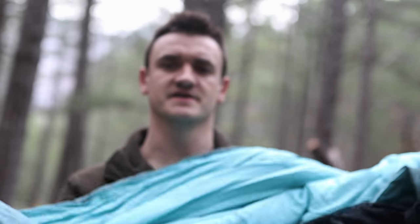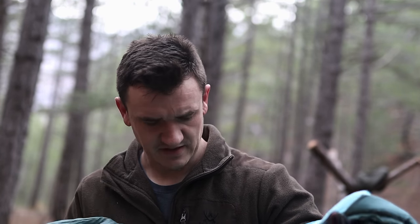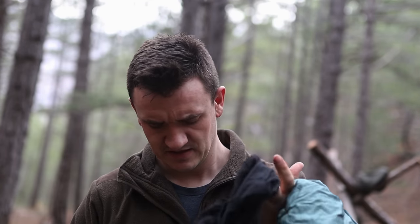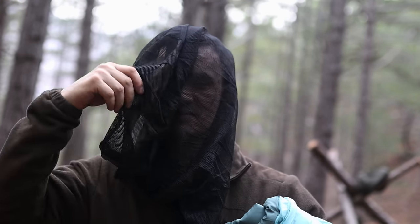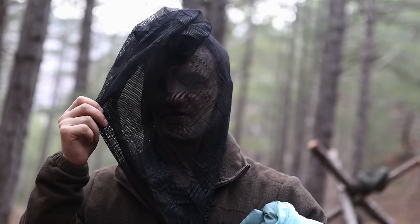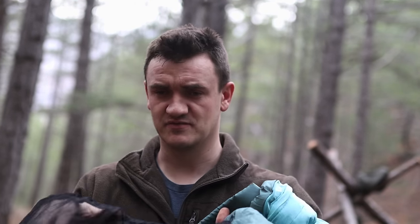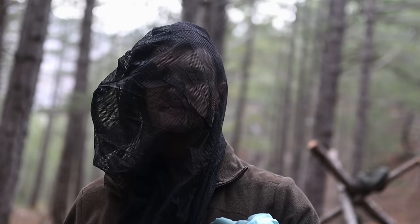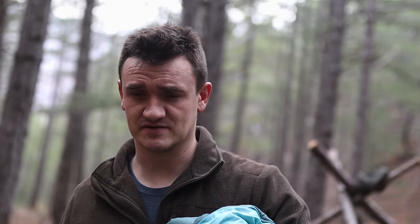Cool thing about this Uni Gear sleeping bag, which I used in my previous shelter, it comes with this mesh here, which is attached. So I guess when you go to sleep and there are mosquitoes, you just put this over your head, and you look like this. I don't know, can they bite through it? Pretty big holes. And I think this is used exactly for that one. Luckily enough, it is winter here, pure winter, so no mosquitoes whatsoever.